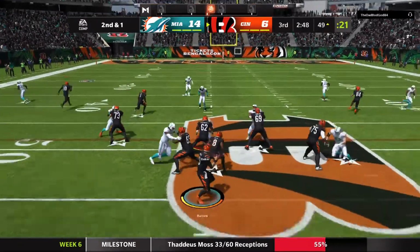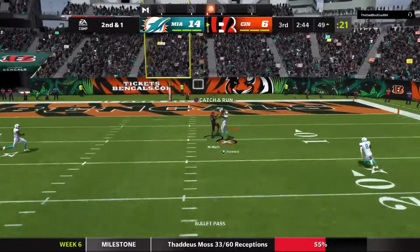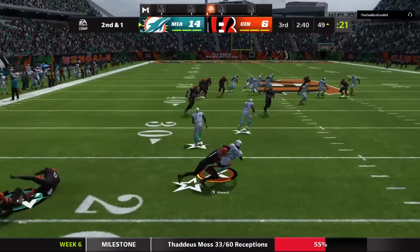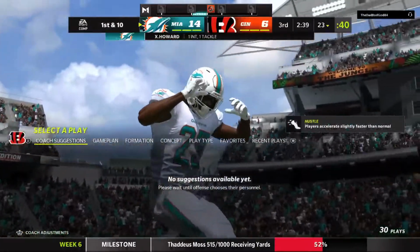Play action. It's Burrow. He's going to fire one deep over the middle. He rifles one that's intercepted. Picked up by Xavier Howard. And the Dolphins are going to get the football here at their own 23.